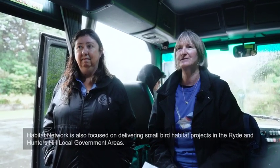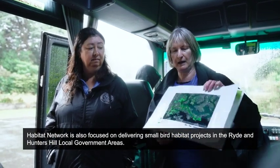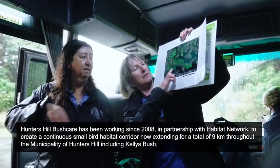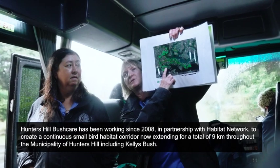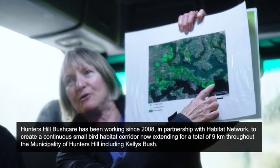So we're just going to talk a little bit about the bigger picture of where Kelly's Bush fits in and what we've been doing for a very long time. We started with our first habitat planting back in about 2009, which was down in Riverglade Reserve, and I don't know if you can see on the map way down here, it's that spot there, is where we first started. We're over here at the moment, so a long way away.